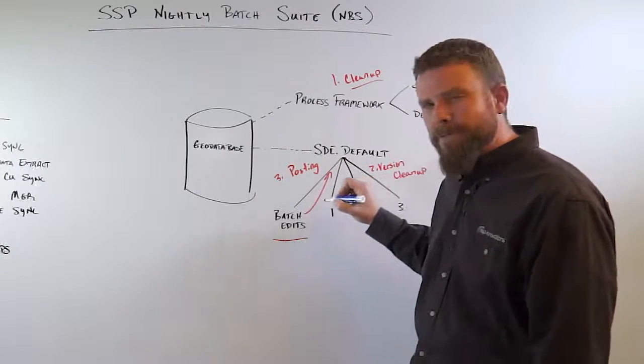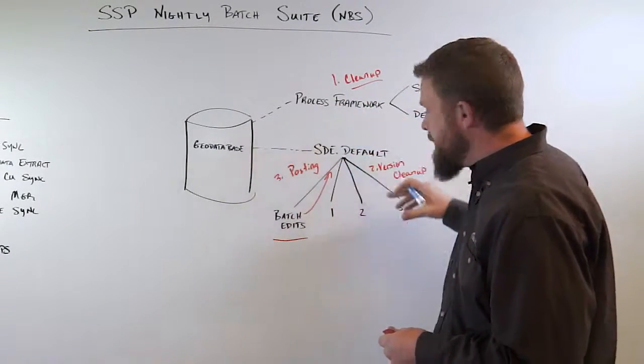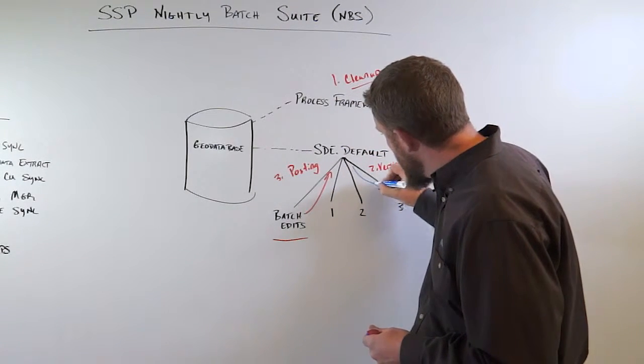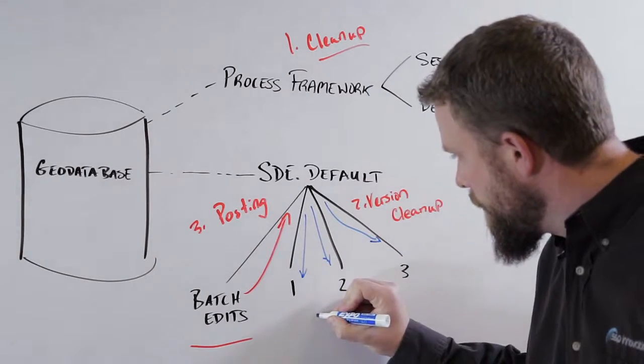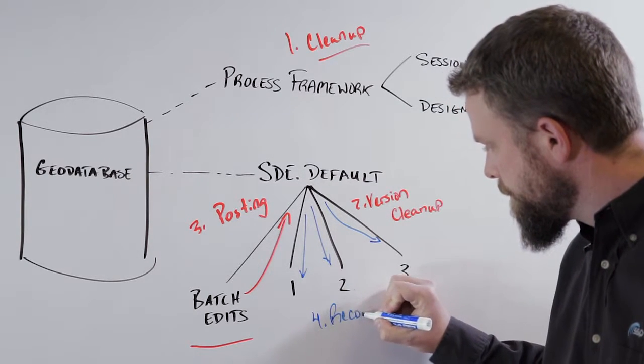If you have any intermediate versions, we first determine the most optimal reconcile order down from the top to the bottom of the tree. So we are doing the reconciles down on all of these versions here within your state tree. As we go through there, let me go ahead and write that in here. So number four would be our reconcile.